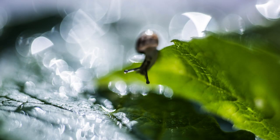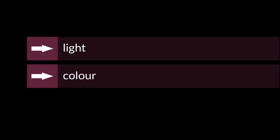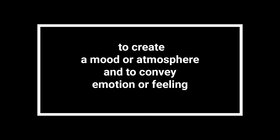While it is true that Impressionist photographers often use techniques like intentional camera movement or selective focus to create a sense of movement or to draw the viewer's attention to a specific part of the image, this is just one aspect of the style. Impressionist photography is about much more than just making things blurry. It's about using light, color, and composition to create a mood and atmosphere to convey emotion or feeling.